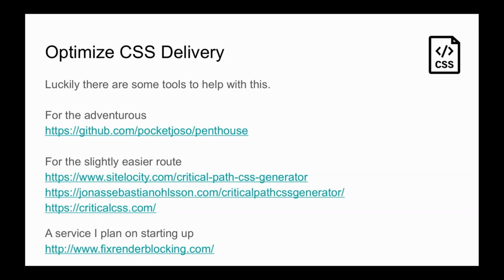And so if you're really adventurous, there is the Node.js project called Penthouse. And then there's a couple of websites that will generate your CSS for you. Some of them work better than others. I'm actually debating if I should start up a service or not called fixedrenderblocking.com, which will then tie in and kind of make it an automatic service that would just, you'd post to it and you'd get back your critical CSS. So that's something I'm debating about doing. So we'll see if we get there.